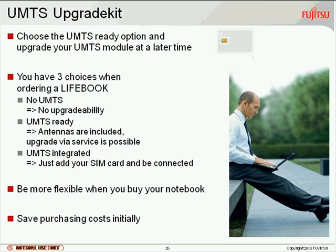And I think the best solution anyway is still to integrate UMTS directly ex factory. That means the module, everything is integrated, everything fits, everything works perfectly, and you don't need to take care. So simply integrate UMTS from the beginning, including the module, and then everything is prepared. But as soon as you think, now I don't need UMTS, but maybe in 1 year, please don't forget to use the UMTS ready option. This makes you much more flexible when you buy your notebook and saves purchasing costs at the beginning.